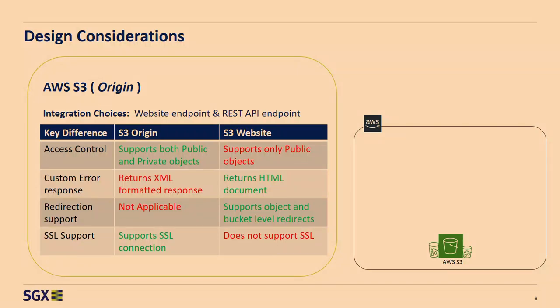We had quite a lot of factors which we evaluated at the time of selecting which to go with, and these are some of the four significant factors which decide our solution. The first is access control. With S3 origin, you can host both public and private objects. S3 website only supports public objects.